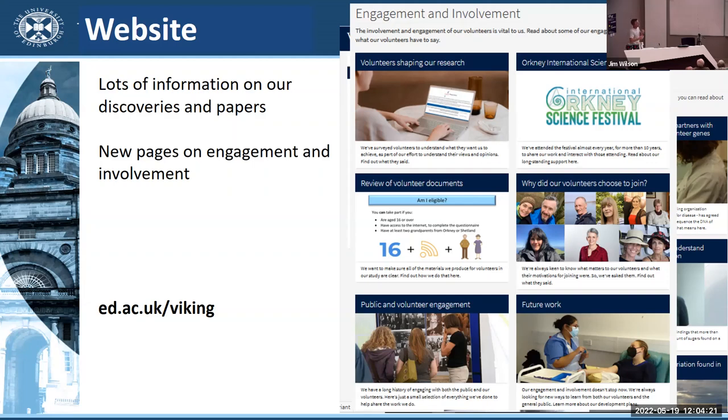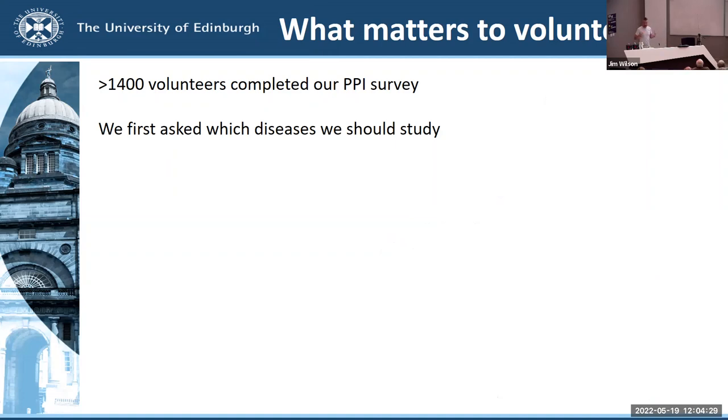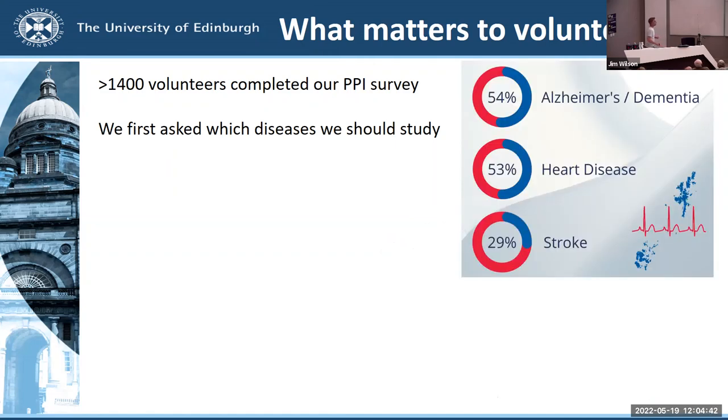There's also a new page I want to highlight on engagement and involvement. There's lots of interesting stuff in there on what people think. And we actually did this survey that some of you may have taken part in. 1,400 people recently completed it, where we asked people what matters to them. What would they like us to study? So we asked them first which diseases we should study. And here are the top three results.